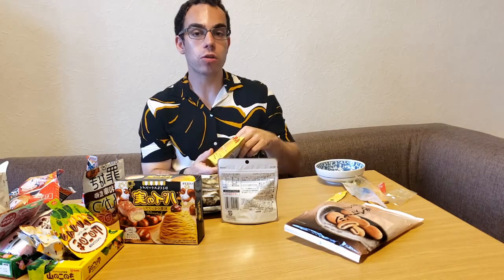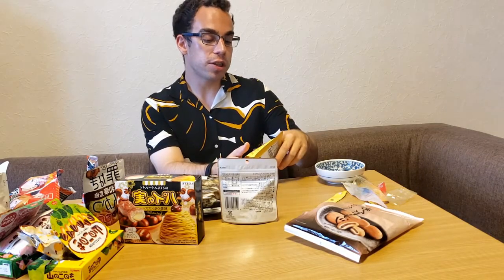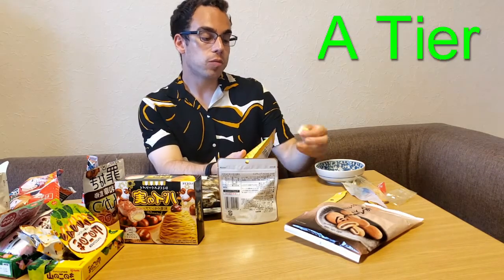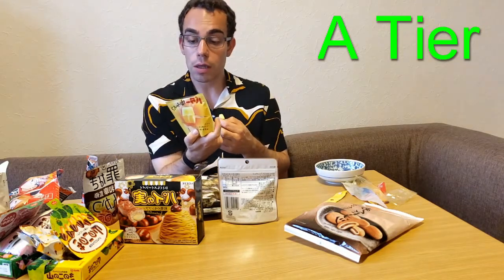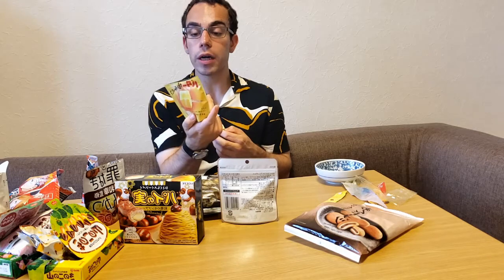It's kind of just like eating a buttered cookie. Still a lot better than I was expecting. I think I'd actually put these in the A tier. Definitely, if you're in Japan and they still have these. I don't know if these are limited time or not. Oh, that's why they're so good.